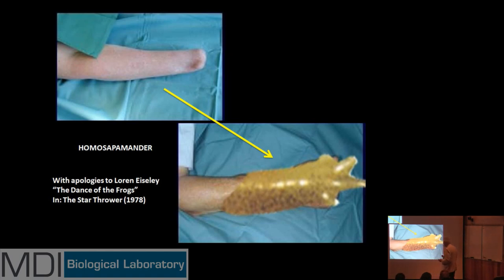And my apologies to Lauren Isley, his story, The Dance of the Frogs, which if you want to know more about that, because it's quite an interesting story, I'll tell you after we're done here, which we almost are.